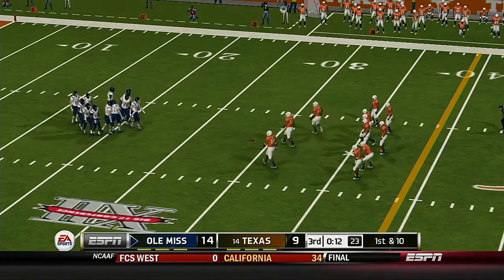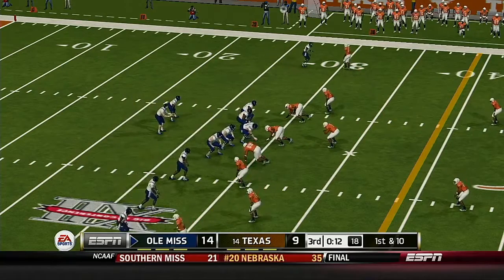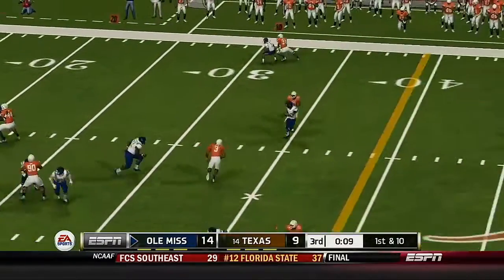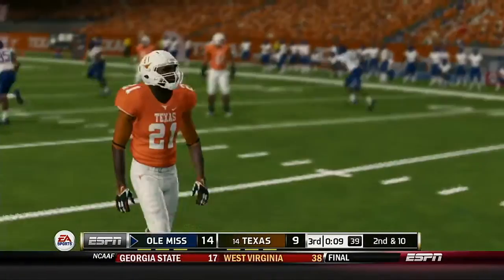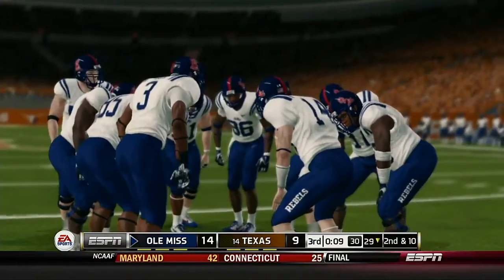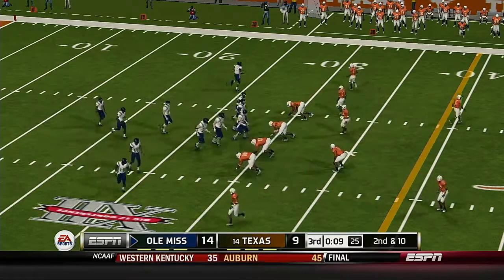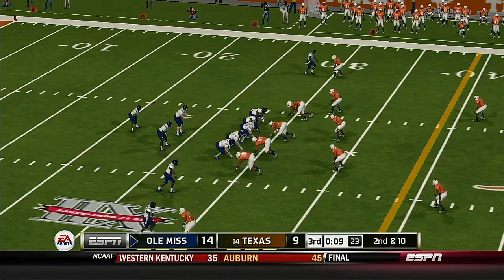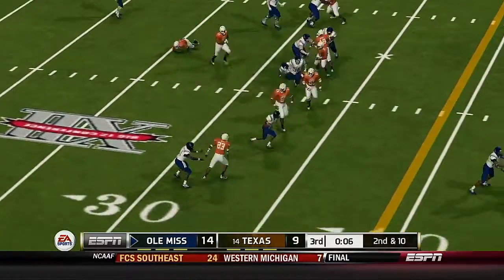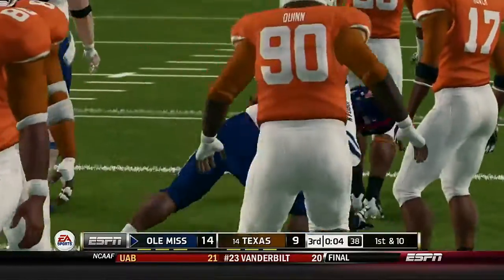And offense is back on the field after running the ball very well on their last drive. This offensive line really opened up some big gaps for the running back last time. Strike to his receiver, no good. From their own 29-yard line, second down. Jordan on the inside handoff. He gets to about the 41-yard line.